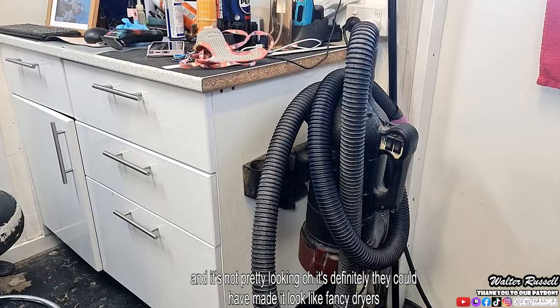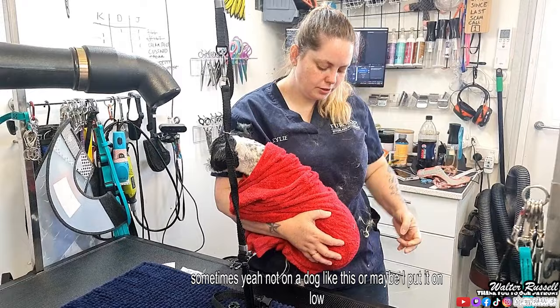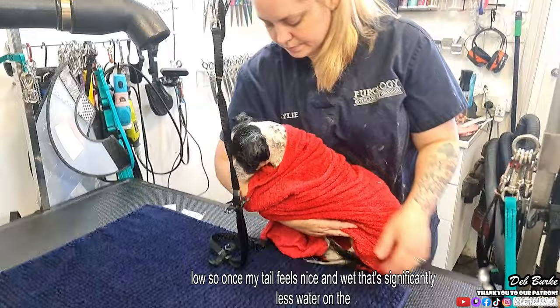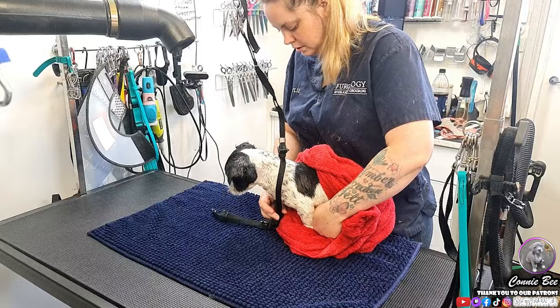You use both of them at the same time? Sometimes, yeah. Not on a dog like this. Actually, maybe on a dog like this. I put it on low and I put that on low. Gets the job done. You're all right, sweetheart. So once my towel feels nice and wet, I know that's significantly less water on the dog to dry. Get you out of there. You don't want to come out? You're all warm and snuggly.